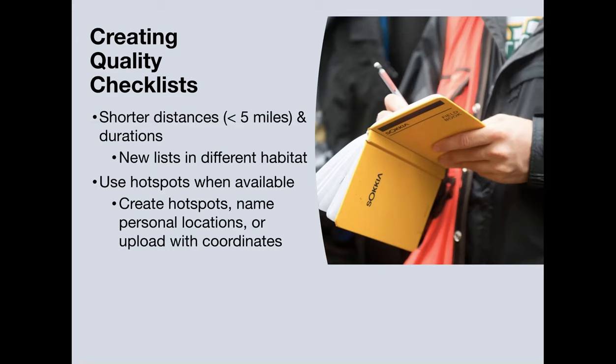If I'm at Lake Apopka, Wildlife Drive, McDonald Canal, I want to put that on there so that they know where I'm birding. You can, of course, create hotspots somewhere that there isn't a hotspot. You might want to make a personal location. You can upload coordinates. I did that one time when someone put in something and I saw the same thing, and I just used his coordinates so that we were in the same spot. Next.